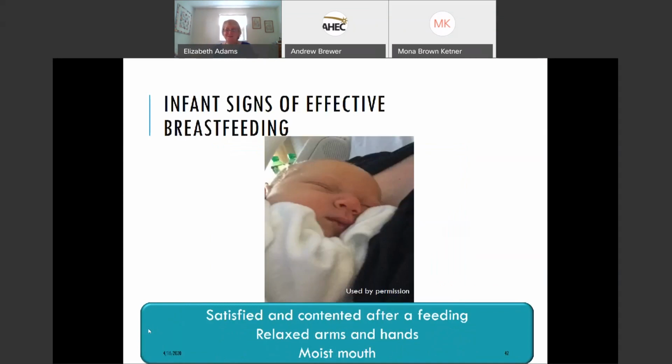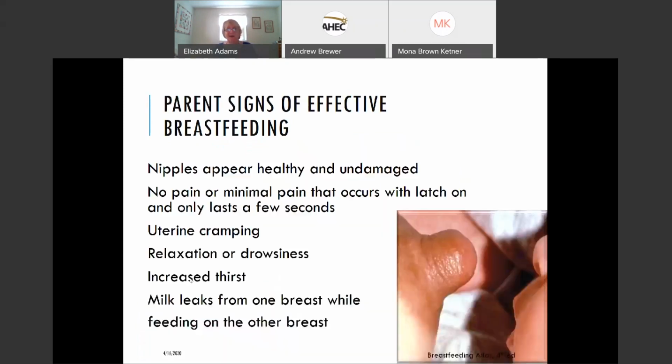The baby should also be very satisfied and contented after a feeding. His hands get very relaxed during the feeding, drop down midline, he's very satisfied. And if we were with that mom and baby doing a physical assessment, we would see that the mouth is nice and moist, and maybe even see some residual milk in the baby's mouth after the feeding.